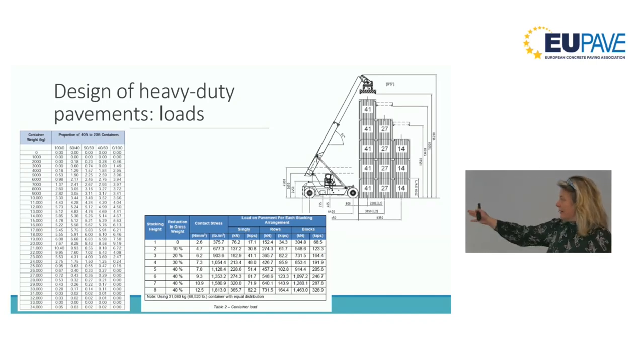To see the impact, I added table 2, container loads. There you see, for example, the impact of the stacking arrangement. You start with stacking height 1. You have a contact stress of 2.6. When you go up to 8, which is really high, but okay, up to 8, you see that that stress becomes 12.4 megapascal. So really very important extra stresses which are given onto your surface.